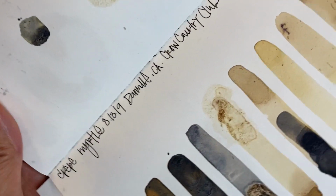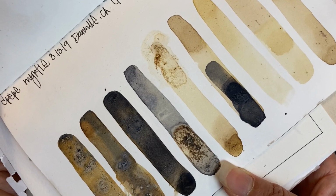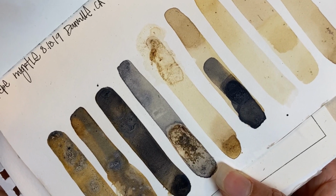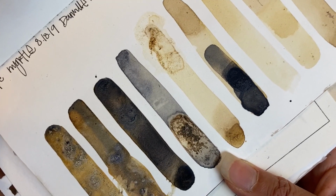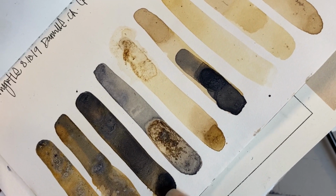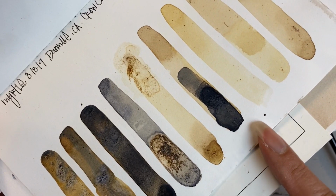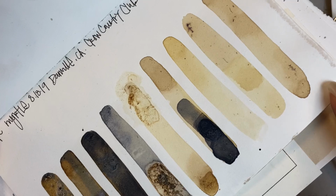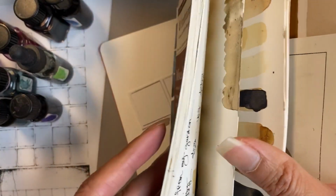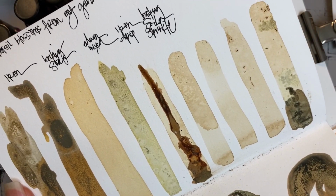flowers. So this is crepe myrtle. And this was also from my backyard, or from one of my walks actually in the front yard. And this has a beautiful range of color from, I think I added in some alum. I didn't label these. I probably labeled them somewhere else, but that was in 2019. That, let's see, this was Thai basil.